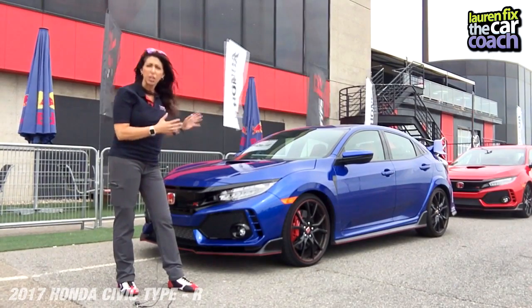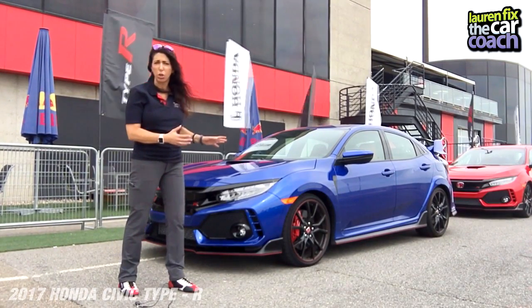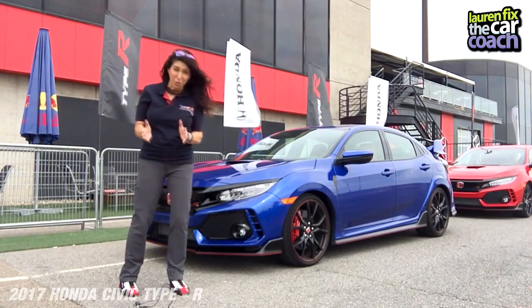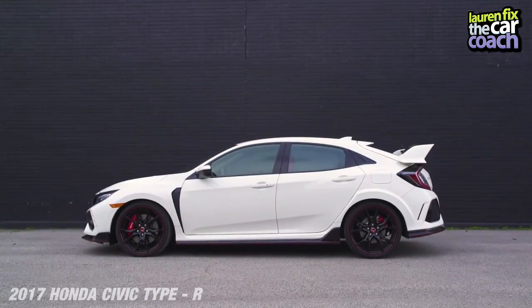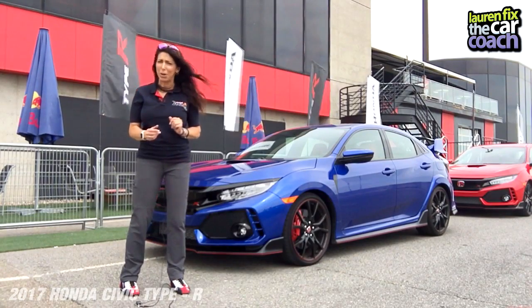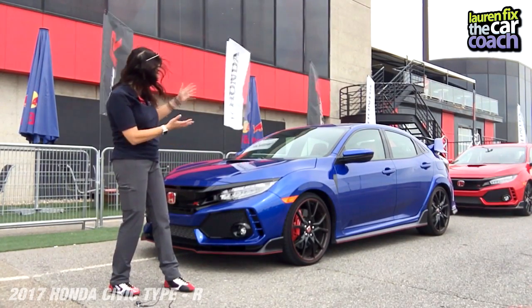This is the first Type R that has been brought here to the U.S. It has records on the Nürburgring. This car is fast, it's affordable, you could drive it daily, and I think I'd like to have one in my garage. So check out the cool blue and red.